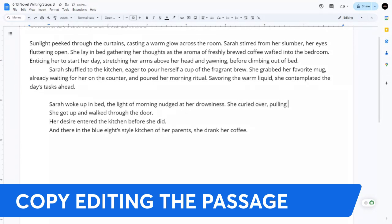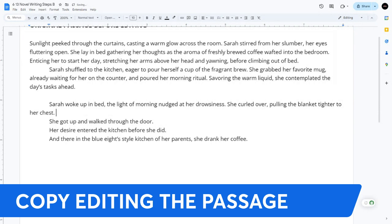She curled over, pulling the blanket tighter to her chest. Her legs up, shrinking her into a smaller ball. Right, so there we go. So Sarah woke up in bed, the light of morning nudged at her drowsiness. She curled over, grasping the blanket tighter to her chest, her legs pulled up, shrinking her into a smaller ball.